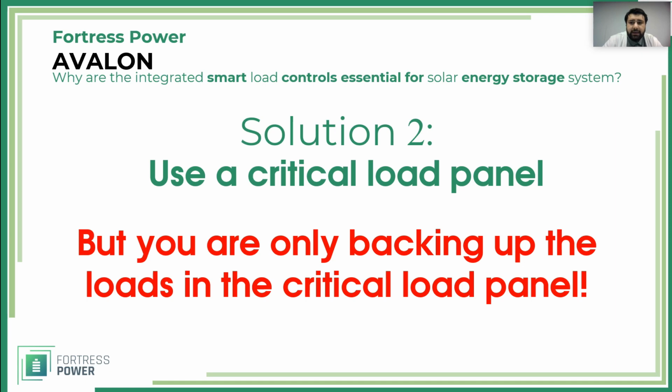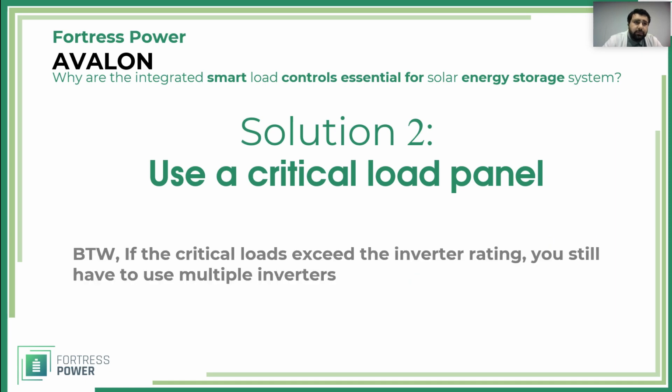And plus, using the critical load panel does not guarantee that you're not going to need multiple inverters. As a matter of fact, there is no solution that will guarantee that, because energy is finite, and if your demand exceeds the energy capacity and power capacity that your energy storage system holds, you have to increase either energy storage capacity or power capacity or both.